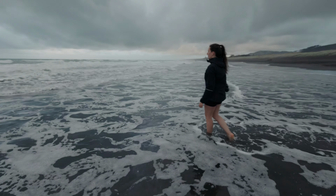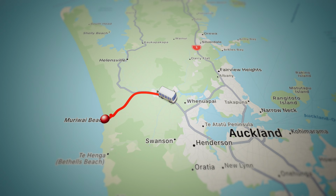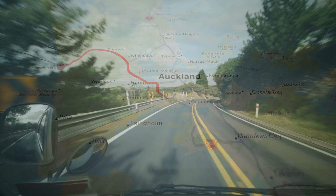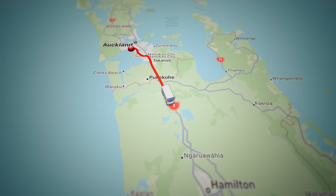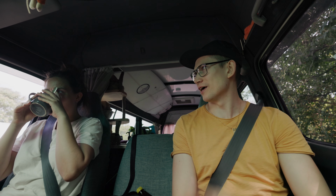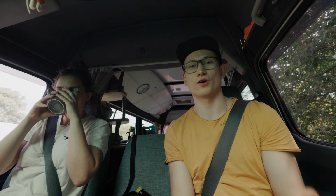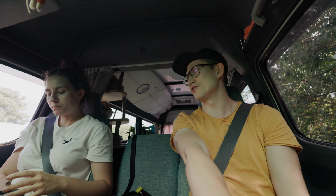After spending the weekend at Muriwai Beach waiting for the mechanic to open, we made our way back to Auckland. What remained to be done on the van was quickly finished, and we found ourselves out on the road heading south. We are officially out of Auckland and no more city traffic. Now the car is fully ready and we have left Auckland and we're on our big adventure finally.